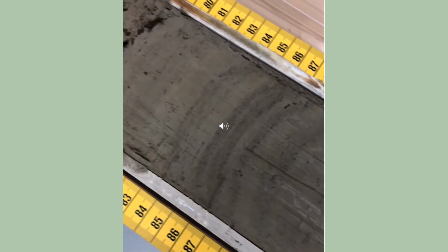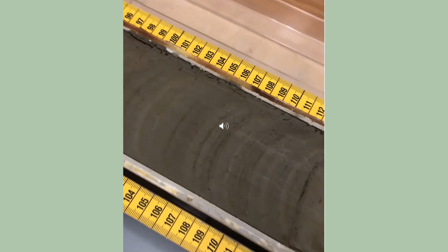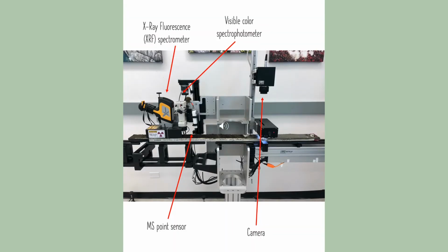Finally, I'd like to show you some instruments I use in the lab. This is called a Geotech multi-sensor core logger. It's equipped with several instruments, including a Barrington point sensor, a Konica Minolta spectrophotometer, and an Olympus Delta Professional X-ray fluorescence spectrometer. The Geotech also includes a camera, which takes high-resolution photos of the core surface.